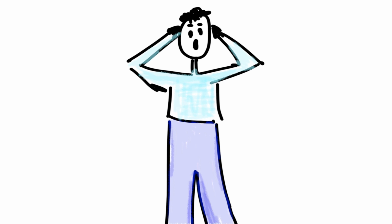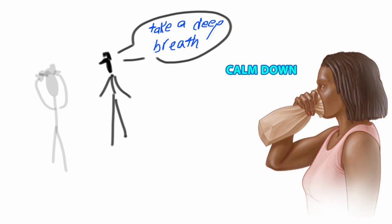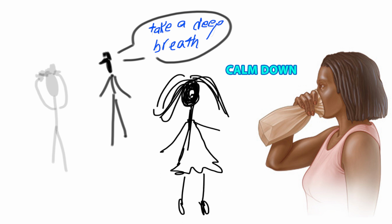Number 11. Panic attack. Signs: rapid heartbeat, shortness of breath, dizziness, fear. Advice: help the person focus on slow, deep breaths. Encourage them to breathe into a paper bag if hyperventilating. Provide a calm and reassuring presence. If symptoms persist, seek medical advice.